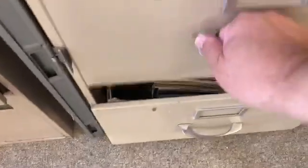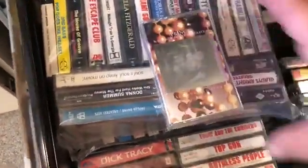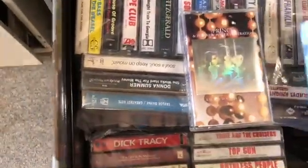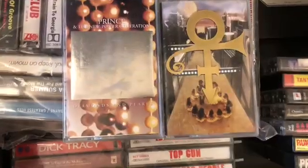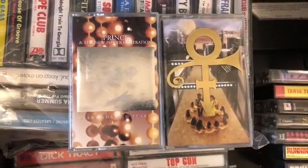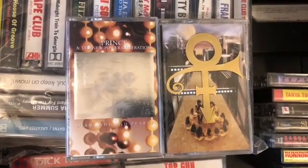We sold a Prince cassette tape. I believe it's this one. Let me see. I don't know. It's a tough call. I gotta go back and look at it. Anyway, I sold one of these Prince tapes for $8.20, and I paid $0.25 for it.